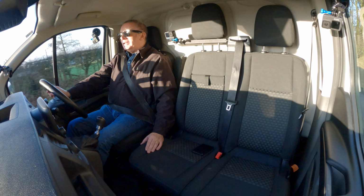Today I'm going to show you around our Ford Transit, then I'll take you for a ride in it, but first I'll tell you a little bit more about it. It's a Transit Custom 2-litre 320 EcoBlue Trend L1H1.